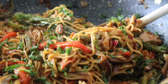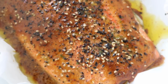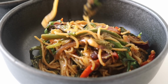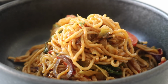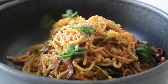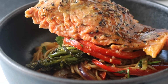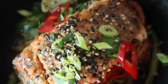They are divine. All that was left was to cut up this salmon, which was cooking in the oven, slice that up and serve up this beautiful, beautiful meal. So I placed in those noodles, which were just piping hot, smelling gorgeous, tasting delicious. And I placed on a little bit more gomasio and a little bit more fresh coriander. Topped it with that miso salmon, threw on some spring onions, a little bit of lime on the side just to squeeze over, and a little bit of chilli, and just devoured this whole bowl.